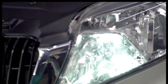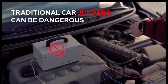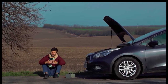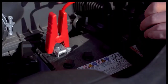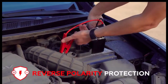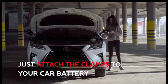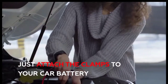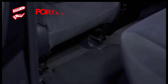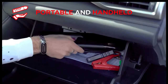Jumpy can jump start your car in minutes without dangerous old school jumper cables. Shockingly bad, standard jumper cables are almost as terrible as our puns, and they require another vehicle for a jump. Jumpy's low voltage jump and reverse polarity protection makes it the safest and easiest way to restart your battery. Just attach the clamps to your car battery and then start your car. A simple one-step process that's easy to follow. Portable and handheld, Jumpy's the most practical jump starter you'll ever have.